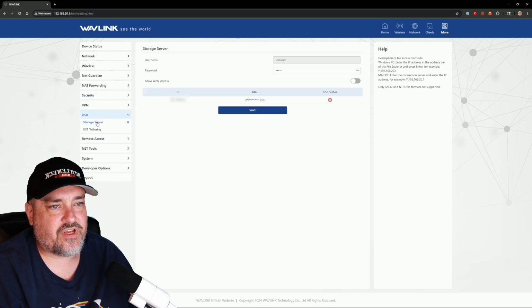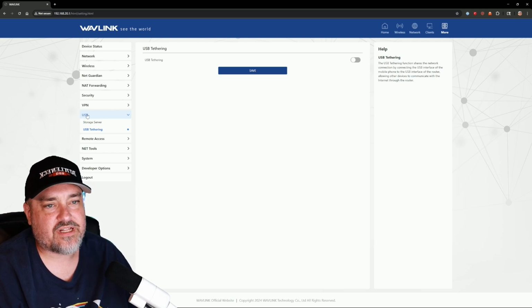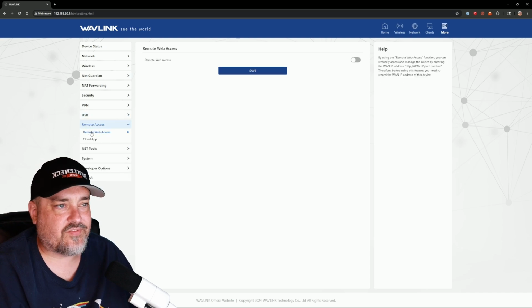USB, we can do a storage tether server. So if you plug in a drive into it, it can act as a storage server or USB tethering. If you need to use some sort of a Verizon stick or something that's via USB, you can put that there for connectivity. Remote access, if you want to give remote access to this device, we don't.